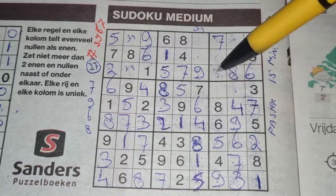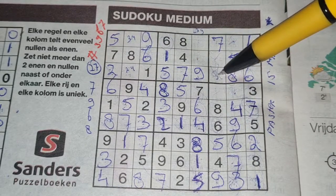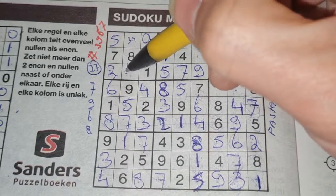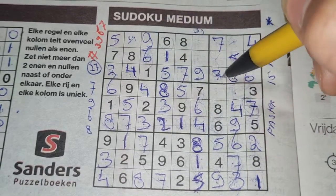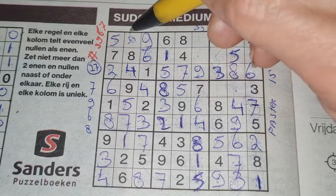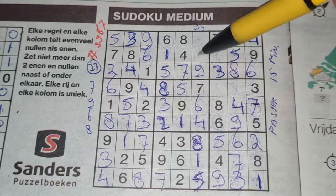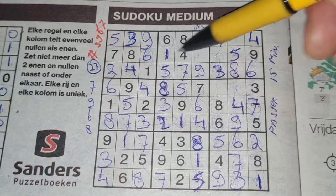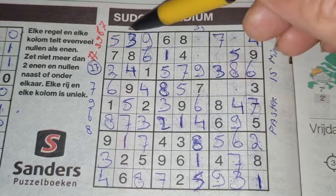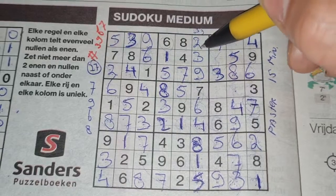Two missing numbers here in this row, a 3 and a 4. Well, we have a 4 there, so no 4 here. The 4 should be here, and the 3 goes there. One box left in this big square for the number 3. So we have two missing numbers in this big square for numbers 1, the 2 is missing, and the 3 is missing. A 2 and a 3. We have a 3 down, so no 3 there. The 3 should be here, and the 2 goes there.